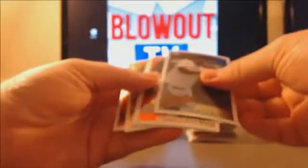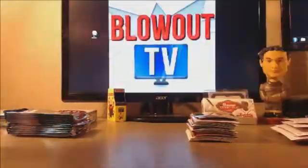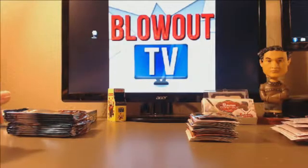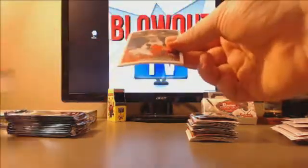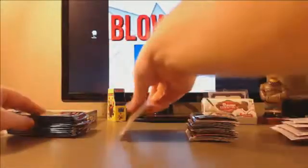No, the next hit after Springer was probably that Tyson Ross that I just showed. Mike Stanton. Yeah, pretty much one colored auto per case. Sometimes two, though. Sometimes two.